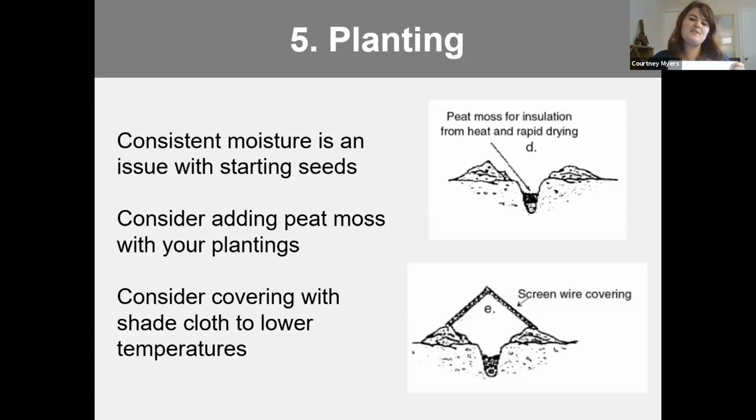So when it comes to starting plants in the fall, for fall gardening, we're starting them in the heat of summer, right? It's August right now, so it's going to be very hot. The soil is going to dry out very quickly. So we kind of need to baby our seeds a little bit, maybe more than we would normally in the spring. So consistent moisture is going to be crucial.